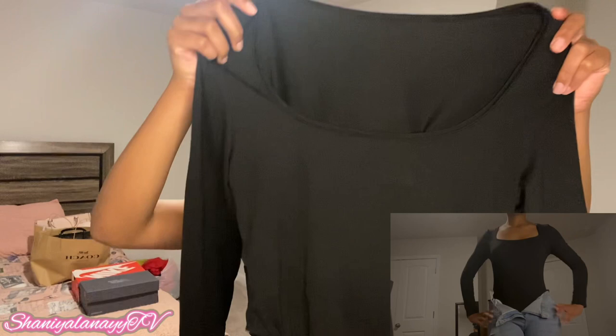But I ordered a large because my arms are long. So y'all, we'll see. I got this in large on purpose. I really didn't want to get an extra large, but I got this in large for how I want it to fit.